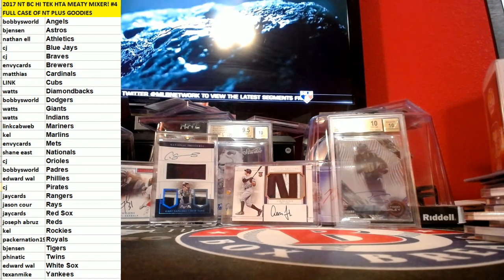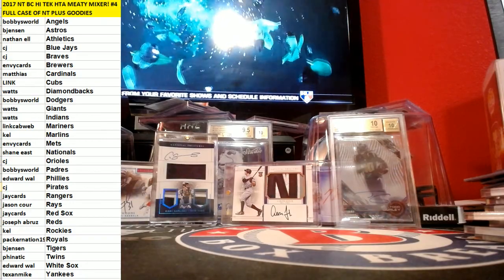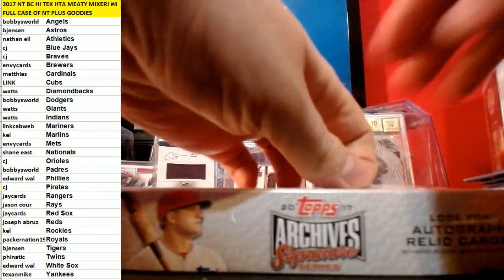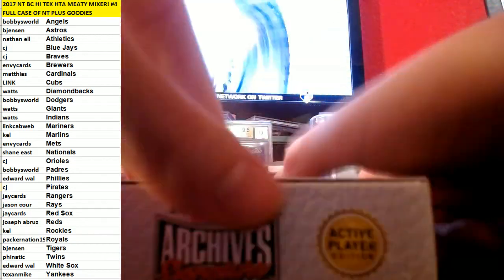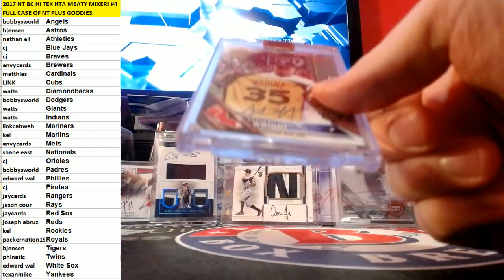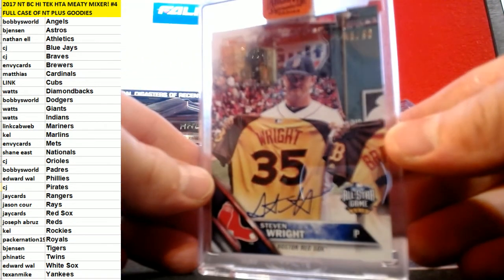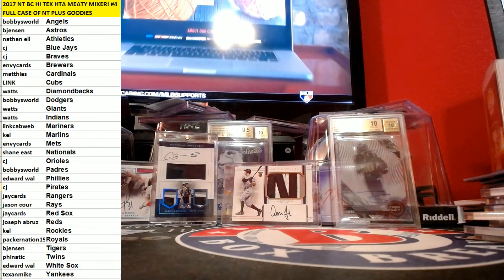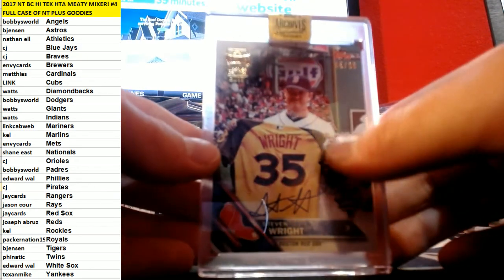All right, let's get that HTA out again. Let's do one more of these, though. It's going to be Steven Wright out of 99. I'm sorry, 96. It's like a Topps Now card. All-Star game variation for the Red Sox.